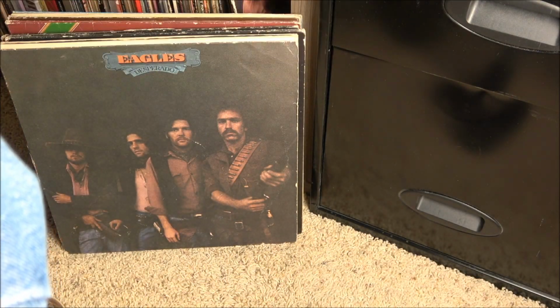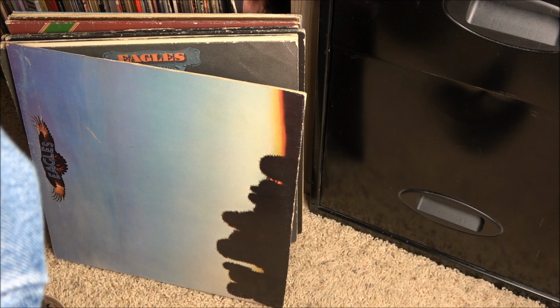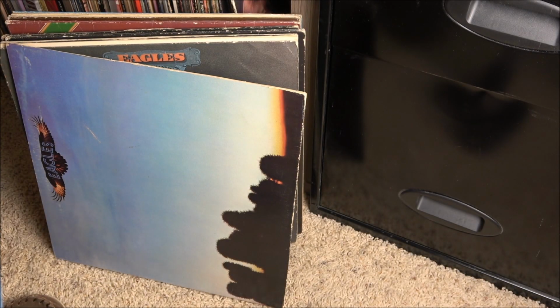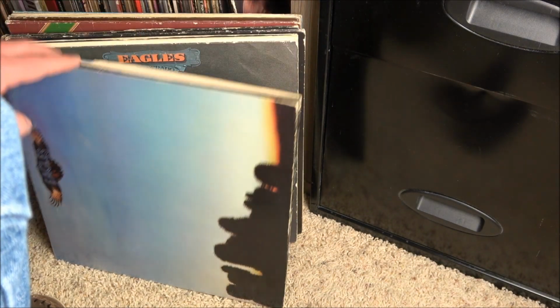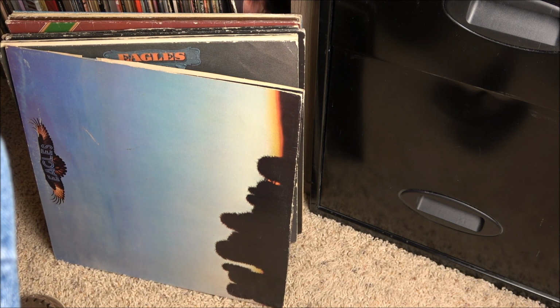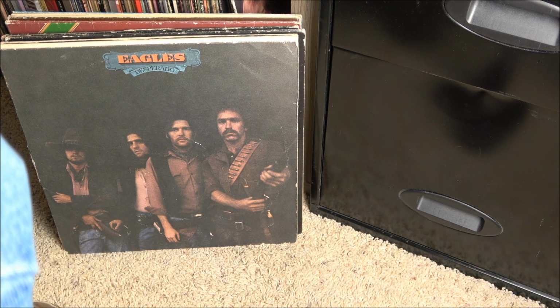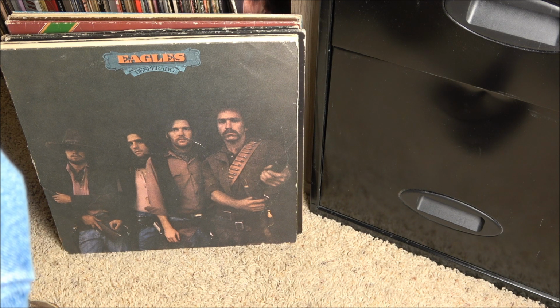But I also wanted to show off the original Asylum Records label, because they only used this briefly. So you know you've got an early Asylum record if it's got a white label. And I gave this one of those fancy pants Mobile Fidelity sleeves. I've been doing that more and more with my records. The ones I haven't touched in years still have no sleeves or just paper ones, and most of my Eagles stuff I haven't listened to on vinyl since I was a teenager, so they're a little more wonky in terms of keeping them neat.